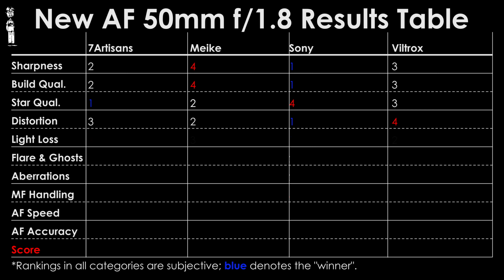Light loss on the Sony is gone by f2.8 and almost gone on the Viltrox. The Meike has even illumination by f4, and the 7 Artisans decides to catch up with everyone else here at f8. So we'll go with the rankings based on when lenses stop exhibiting light loss. Sony, Viltrox, Meike, 7 Artisans.